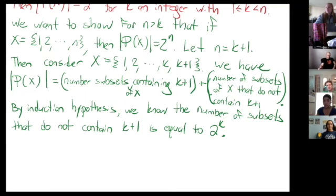How can we think about how many subsets we're going to have that contain k+1? It should be an equal number to those that do not contain k+1 because we just have to recreate them with k+1. That's right. So it's going to be the same as the number of subsets that did not contain k+1. So here's how we can argue that.